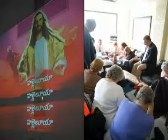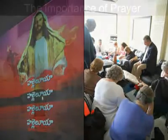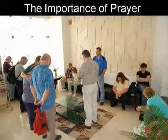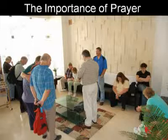Several times on our trip, there were needs that came up, and as a team, we stopped to pray. We were in the hotel in Vijayapatana. One of our team members had gotten an email saying that one of his church members was getting ready to face a very serious surgery. And we stopped as a team and had prayer right there.